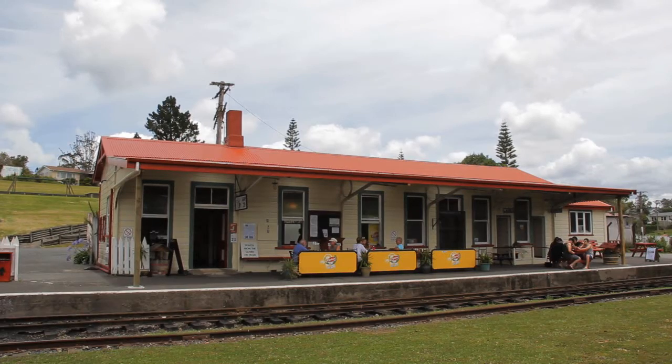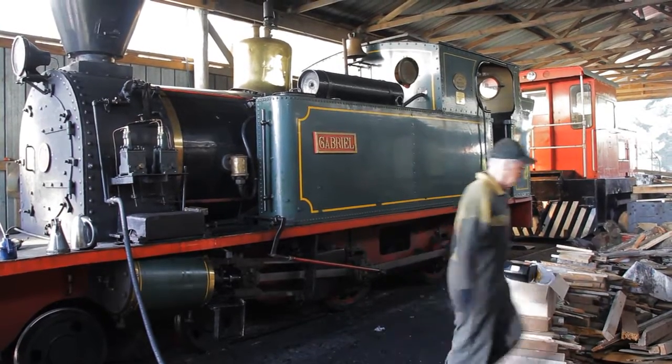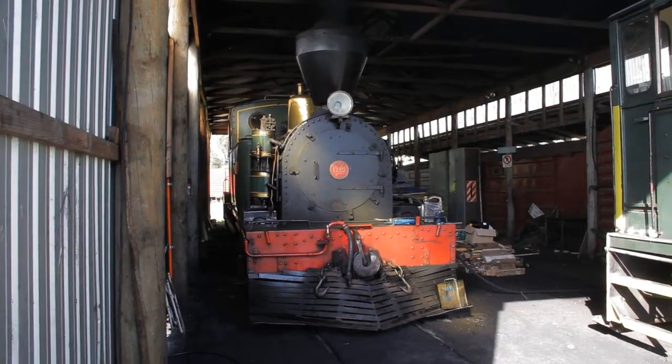Bay of Islands Vintage Railway in Kawakawa, Northland. Running today is Gabriel, a 440 steam locomotive built by Peckett & Sons in Bristol, England. Dennis Hewitt explains the startup procedure.